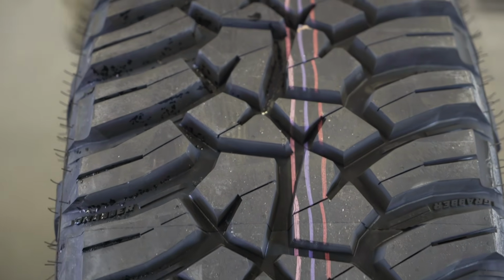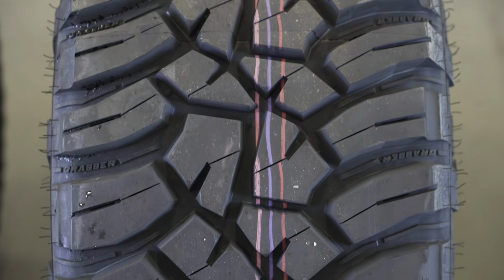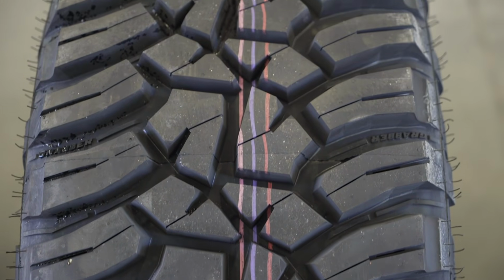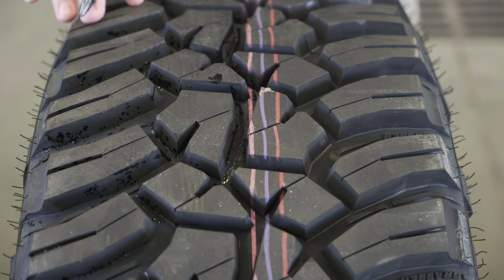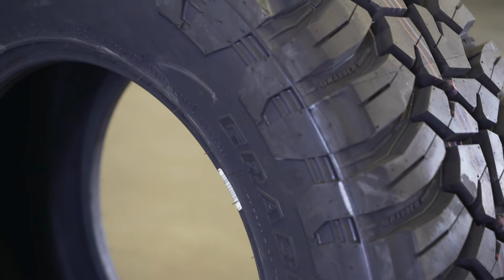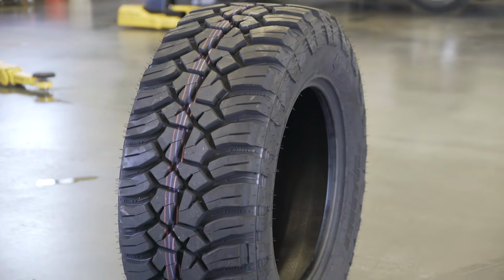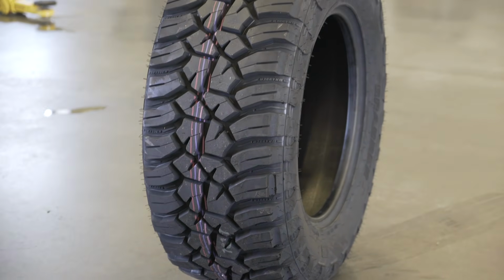If you've ever seen this tire on any other YouTube videos, particularly the guys from Expedition Overland, you can see that they really put this tire through its paces in every kind of terrain imaginable, and it performs excellent. It has stone ejectors, it has siping, it has grooves in each one of these tread blocks to give you more stability, but also be flexible in a rocky situation.